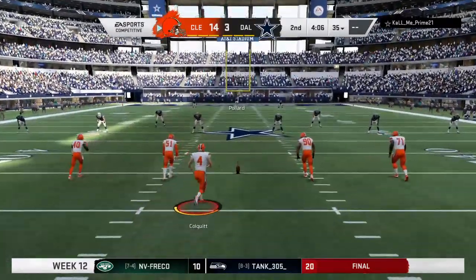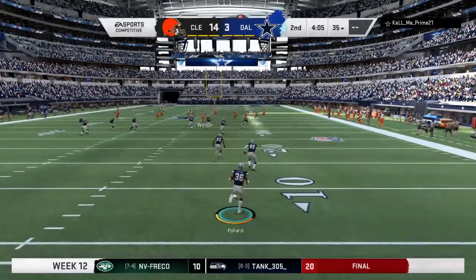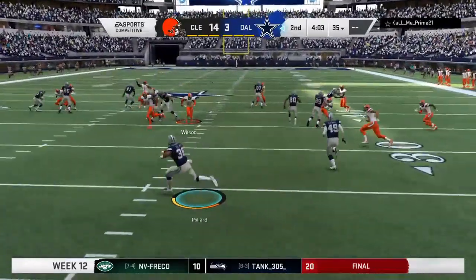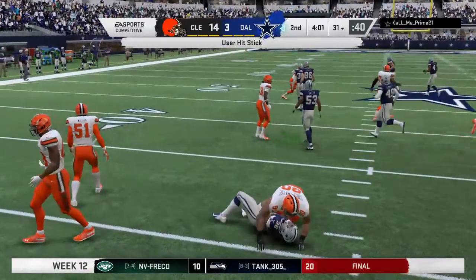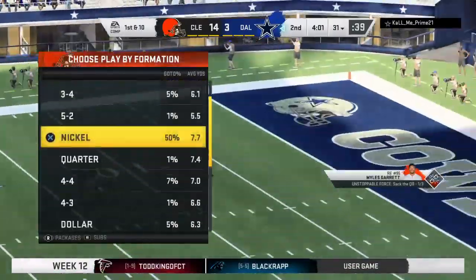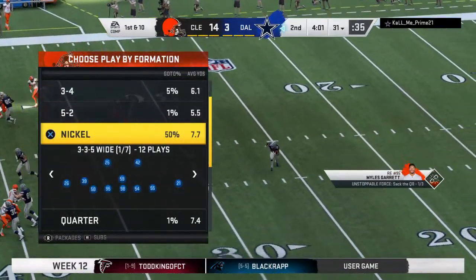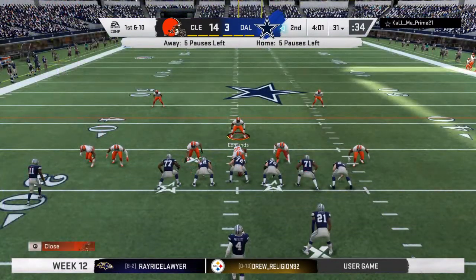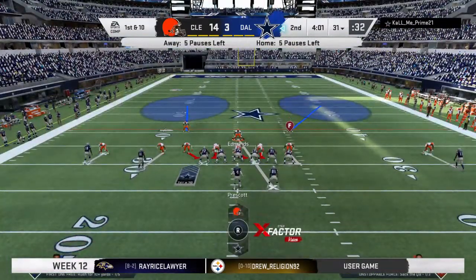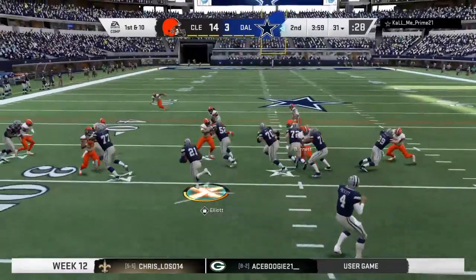Out is the kickoff unit as they run up and send this one away. This one taken from the 7. And nice work on the return as they'll start their drive just past the 30-yard line. The Dallas offense here set to begin the drive. And they had the fumble last time that led to a touchdown. That's a no-no. We'll see what they do here this go-around.